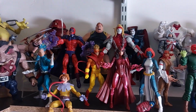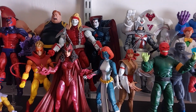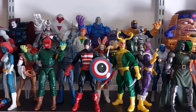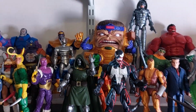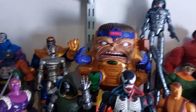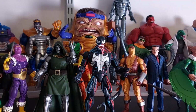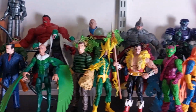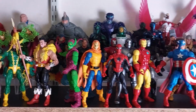And then going into the villains. From the X-Men villains and just into normal villains, with MODOK, who I really like that figure. I think it really just sticks out. Into Spider-Man villains. I'm just walking into things now, you know.